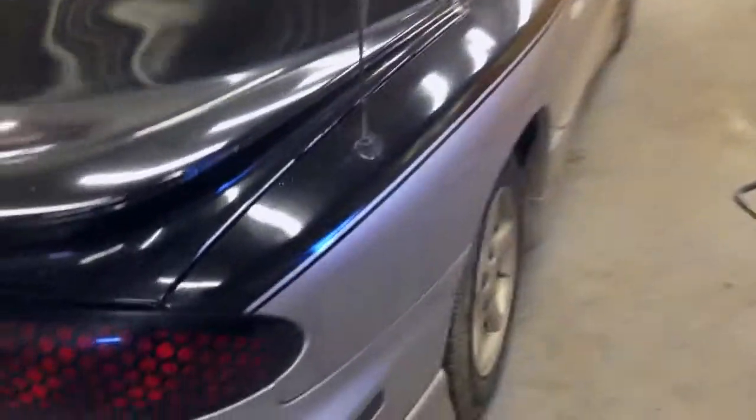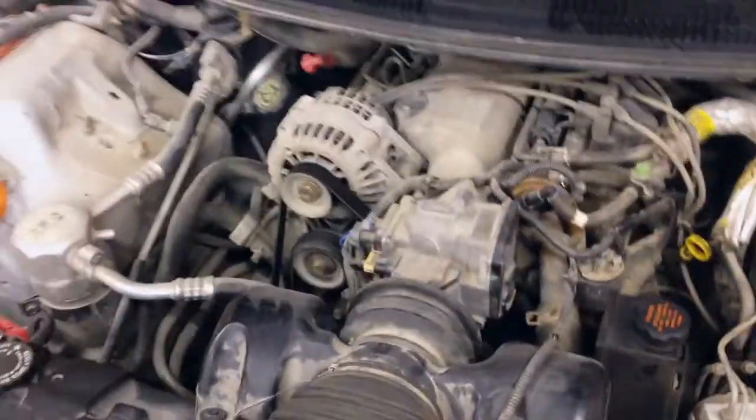Pretty nice. Firebird runs good. It's all that matters. She cranks over hard. Notice she starts hard. I don't know if it's my fuel pump, my cat's either plugged, or my fuel regulator's bad. I don't know. There's all kinds of stuff. If you guys have had any problems with your car, it just takes forever to crank and crank.